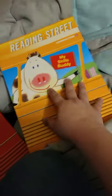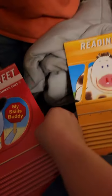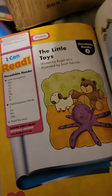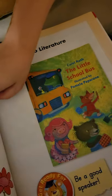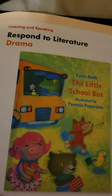These are her Reading Street books. These are all laid out in order. Can I read this book, though? You can read that book. Yay. And see, they go through each thing and they do different little decodes, practice. I can read. Let's learn the colors and make them organize and respond to literature. Blue and red, white.